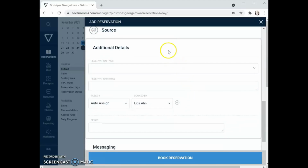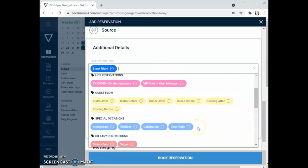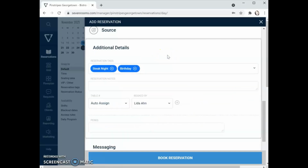And then from there, we're going to ask the guest if there's any additional details about their reservation. So they might be here for the steak night promo that's on Tuesday. They might also be here for a special occasion, so they might be celebrating a birthday. So this is an easy way to distinguish what guests are here for what reason.